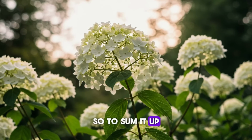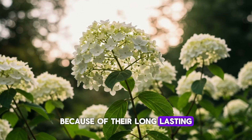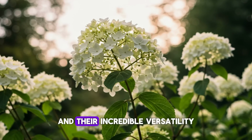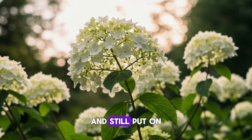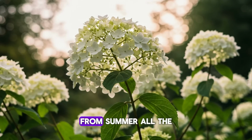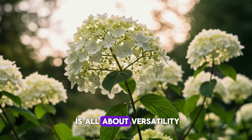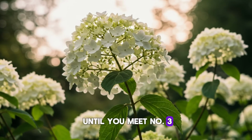So, to sum it up, Panicle Hydrangeas earn their spot on my list because of their long-lasting, shape-shifting blooms, their toughness in full sun, and their incredible versatility. They'll take whatever you throw at them and still put on a jaw-dropping display from summer all the way through fall. And while this one is all about versatility and evolving colors, wait until you meet number 3.